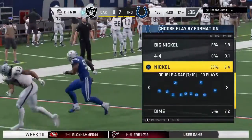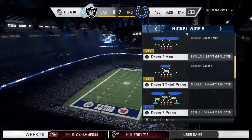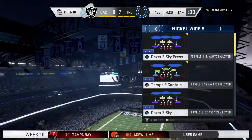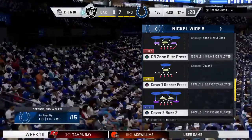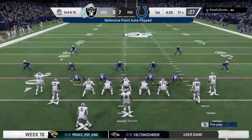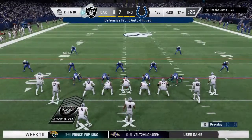Now, the first play of the drive there is incomplete. Had an open man that time, but ended up putting a little too much heat on it, don't you think, partner? Absolutely. Just needed a touch more air under it. Instead, he fired an absolute bullet. So after the incompletion on first, now 2nd and 10.